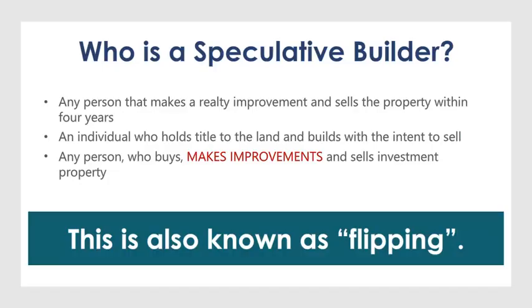Who is a spec builder? A spec builder is any person who makes a realty improvement and sells the property within 4 years, holds title to the land and builds with the intent to sell, or purchases a property, makes improvements to the property, and then sells the property. This is commonly referred to as flipping.